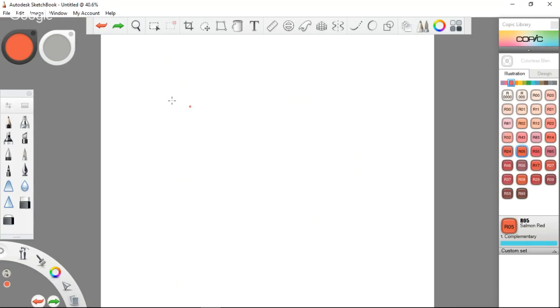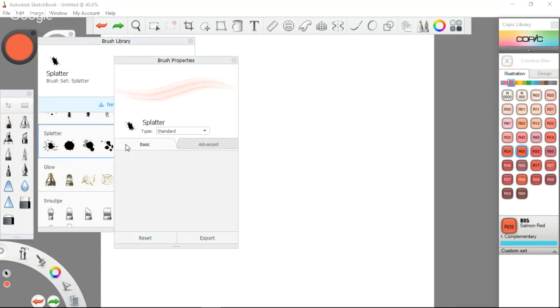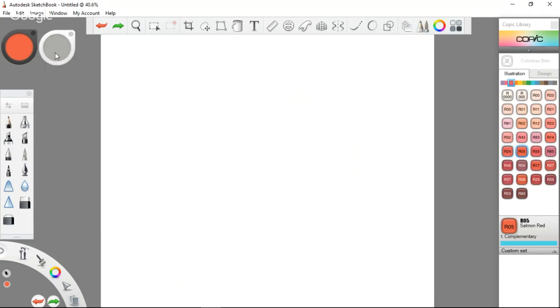Anyways, but let me pull up an actual brush. I haven't tried these splatter effects yet though. I'm gonna give them a try first before we go any further. I want to see what these splatter effects are like.